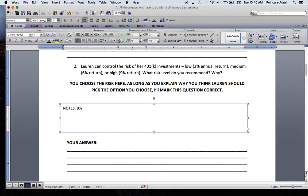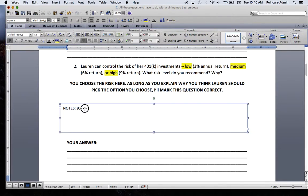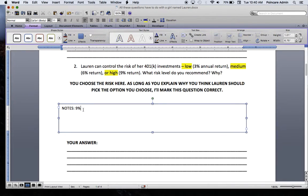Okay, so I'm also going to pick 9% here. Now, you can choose what option you want. There are these options. There's the low option, right? There's the high option. This is 3%. There's a medium option. And there is the high option, right? So just choose one. Okay, I choose 9%, which is a high option.